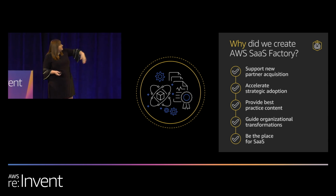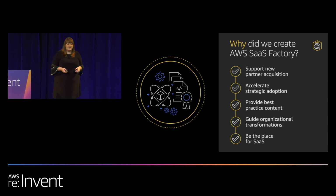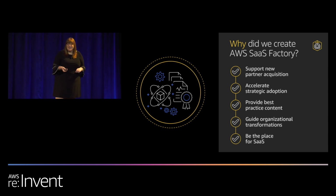So these objectives that I have here are honestly what we use to shape our own business strategy. And we're going to talk about a couple of these, including our best practice content and what we're doing to guide organizational transformations.